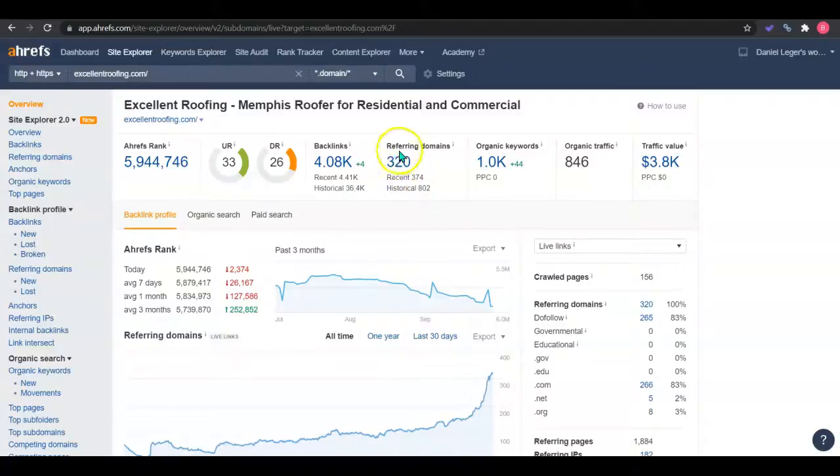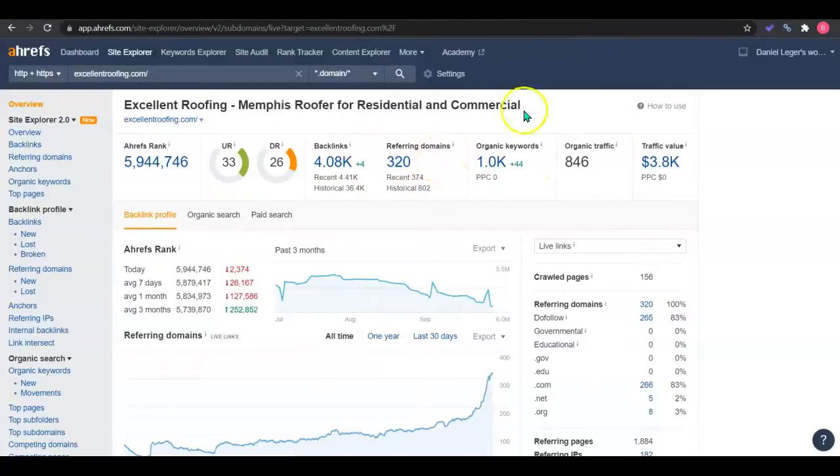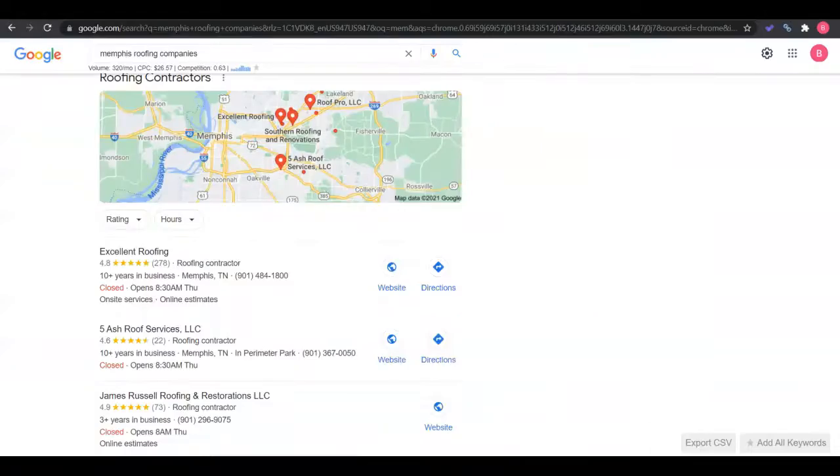Now, their links are only coming from 320 sites. So that's actually just a little more than you guys have. But you're also going to see they have 1,000 keywords, and they're not using any ads, no Google ads, but they're generating on average 846 traffic each month. So even if half the visitors to their site became customers, they're still looking at 400 plus roofing opportunities a month. And that's without running ads. So I wanted to show you guys there's a better way to get that business you're looking for. And it's just about using Google's language to pop up in these types of searches your customers are using.